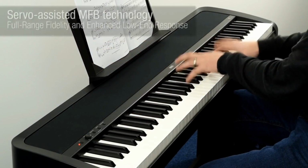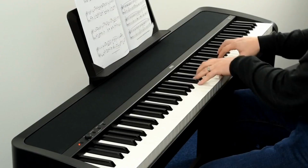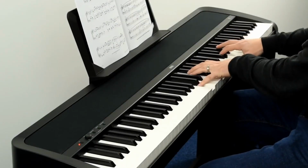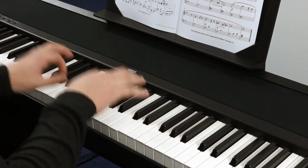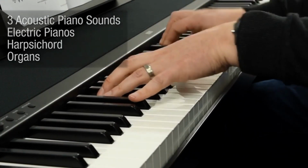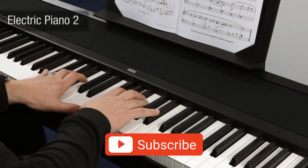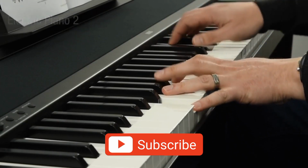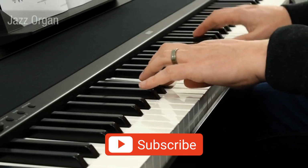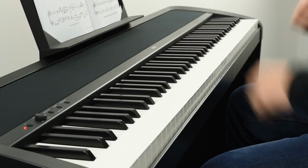In conjunction with the advanced servo speaker system, the rich, expressive sound of a concert grand is recreated in meticulous detail. The B1 SP can be used for any type of music, from classical or jazz to rock and pop. In addition to 3 acoustic pianos, other sounds are available. And when you want to go back to your grand piano, simply press the piano play button.